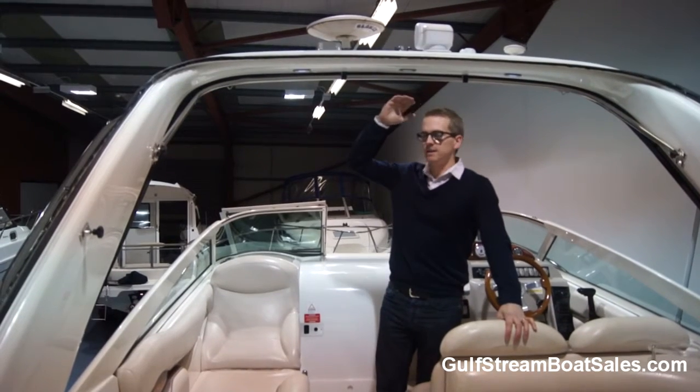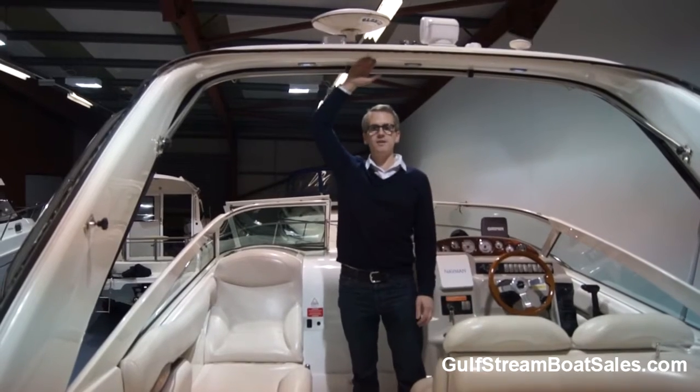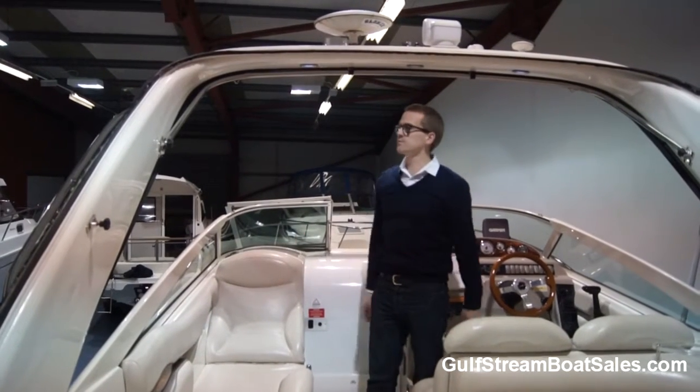And it's not one of these arches that's really super high. It's perfect. You get good headroom underneath it, but it's still in proportion to the boat, which is very good.